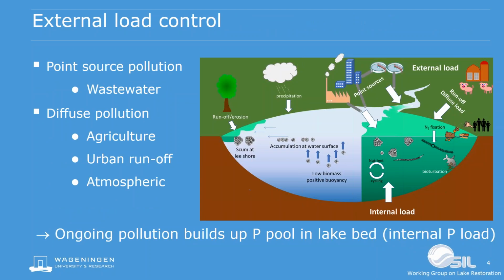We all know that nutrients may enter our lake via numerous sources. They can come through pipes from industries, municipalities, or wastewater treatment plants. Those are, in theory, easy to tackle. But even in high-income countries, only about 70% of this point source nutrient pollution is being treated adequately. In low-income countries, it's less than 10%, so still a lot needs to be done there.